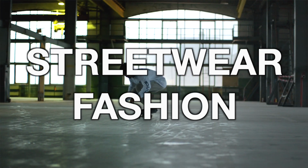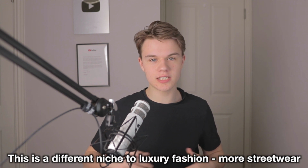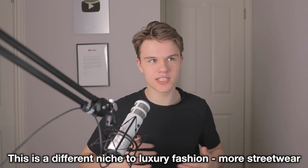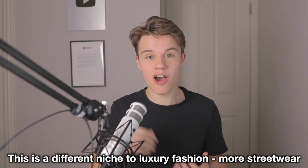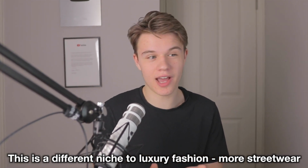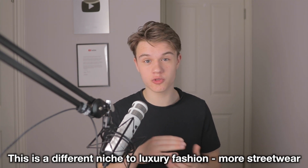So my pick for number 5 is going to be fashion. Now, I'm sure you've all seen Gucci, Prada, loads of these massive clothing brands that charge an insane amount of money for clothes, accessories, and all that kind of stuff. Now, if people are willing to spend 500 on a Gucci t-shirt, there's going to be a lot of room for profit, especially if you're posting streetwear fashion.